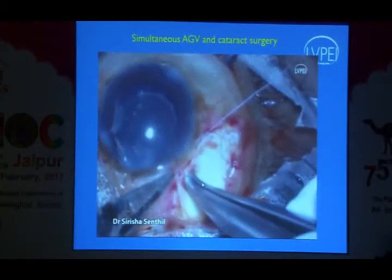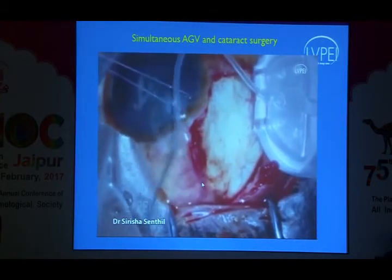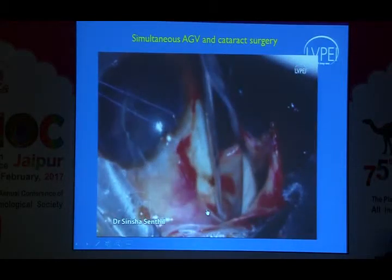Otherwise, once you insert the tube, then during your phaco procedure, too much fluid is leaking out of the eye and the conjunctiva balloons up, so it's very difficult that way. So you can combine, just like your phacotrabeculectomy, you can also combine an implant surgery along with cataract extraction.